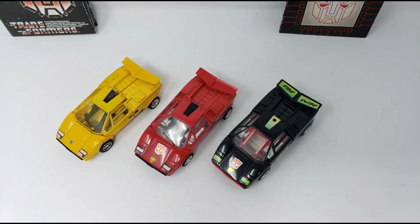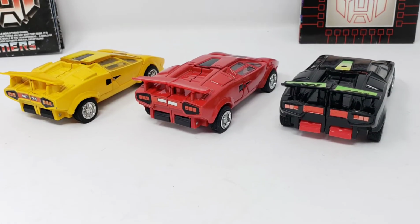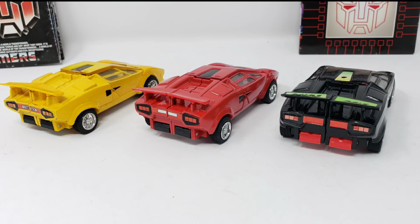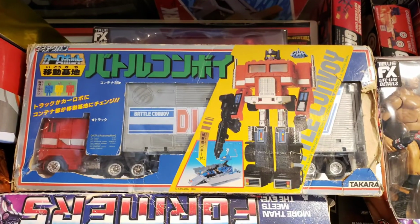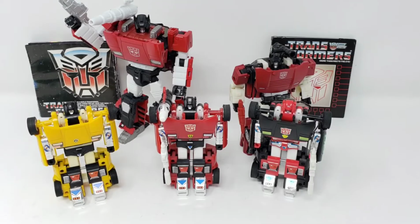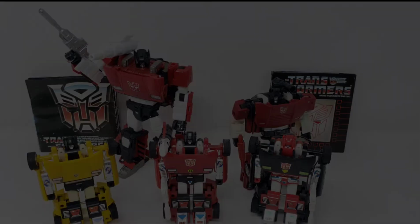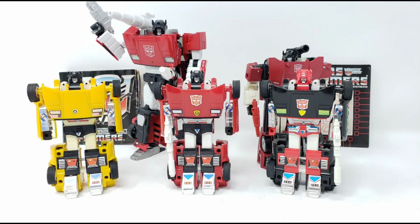But in general, it's neat to see the shift and evolution of toys from Diaclone to Generation 1 to Generation 2 Sideswipe, much in the same way that I've drawn parallels for the previous Optimus Prime video that I did. So as promised, here's a look at the vintage Sideswipe figures along with the Masterpiece MP-12 Lambor by Takara, as well as the War for Cybertron released by Hasbro.